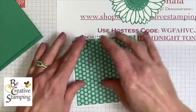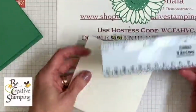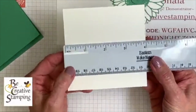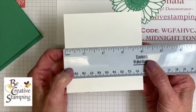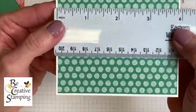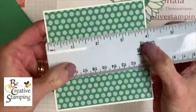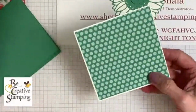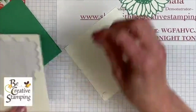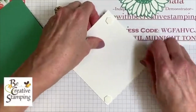All right, I'm centering this. Let me tell you the measurements for this. On the Whisper White, it's going to measure 4 by 4. And then on your designer paper, it's going to measure 3 7/8 by 3 7/8. Now again, I'm going to pop up this layer. You don't have to. You can certainly stick it to your card base if you want.